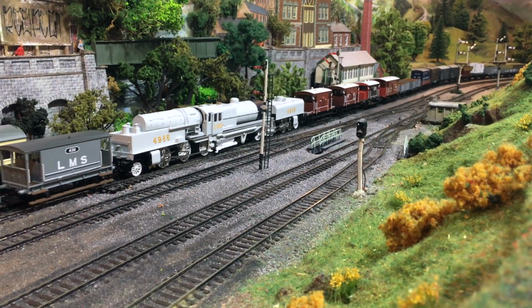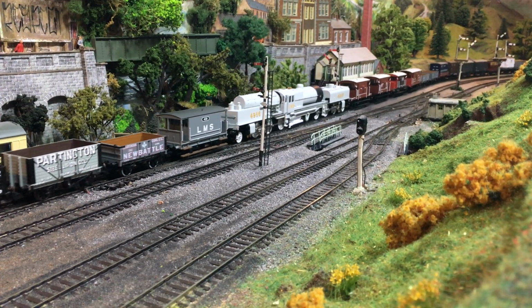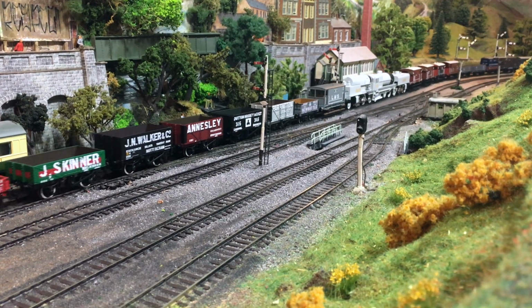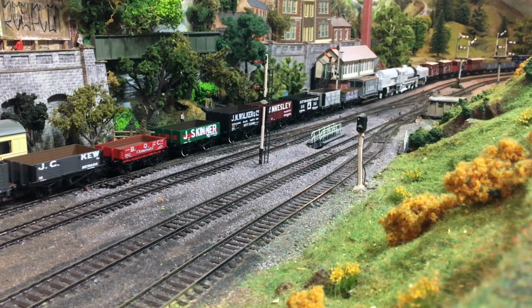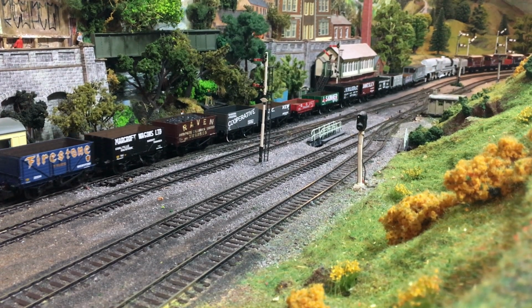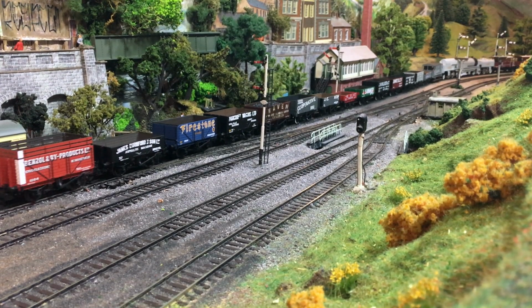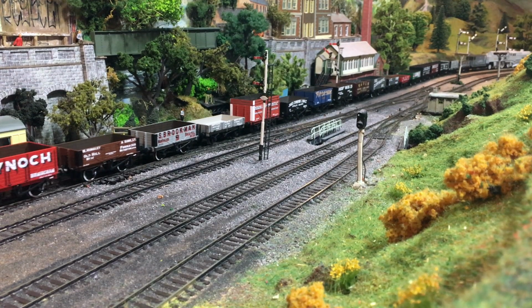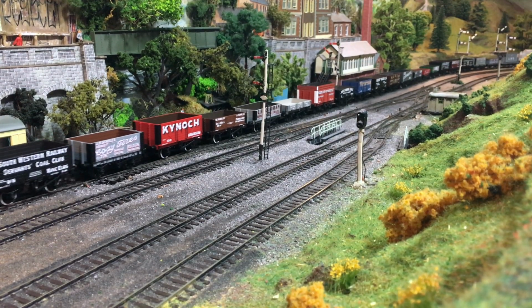All the way around to buffering back up on the locomotive, but the fact that it's just one locomotive being able to move all of this is really quite astounding. If you guessed 142, then well done to you. And don't forget as well, I'd love to see in the comments how many you've managed on your layout. Now don't cheat, but I'd love to hear from you.